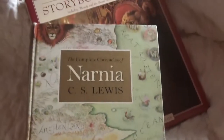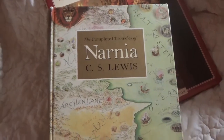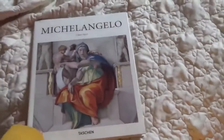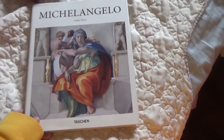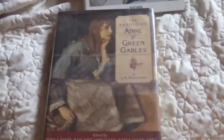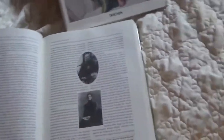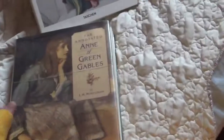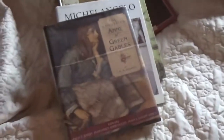And I love the outside because it's a map. I used to have a dust jacket, but I was a kid, so I think I tore it off. Then I have this Michelangelo book, and I don't know if I can show the artwork inside because some of it is nudity. But I love this book, and I got it from New York City when I went to visit, and it's definitely worth it. Then this is Anne of Green Gables. It is annotated, so it has words on the side and information about the author and everything like that. This is a book that my mom read to me when I was little, and I will always cherish it.